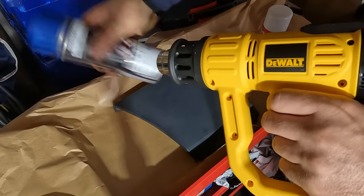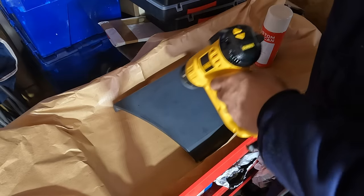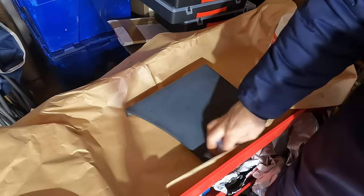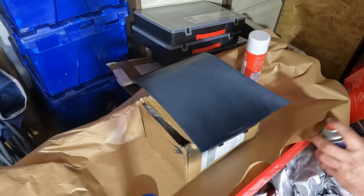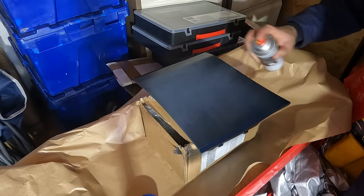So it was off to my makeshift paint booth in the shed, and seeing as the outside temperature, and actually the temperature inside this shed, was about 2°C, I just used a heat gun to warm up the paint can and to warm up the surface of the panel just a little bit. Not make it hot, but just make it slightly less cold.